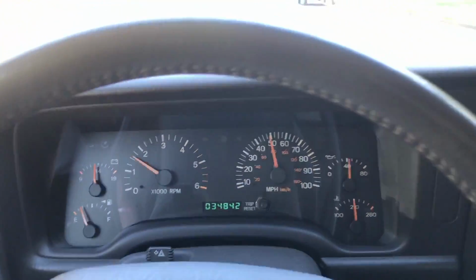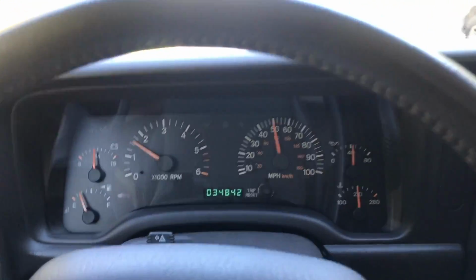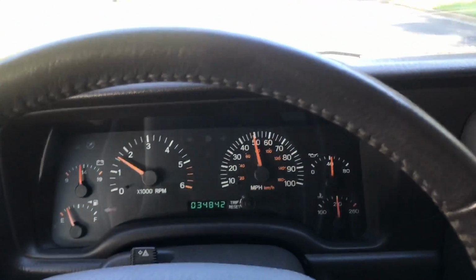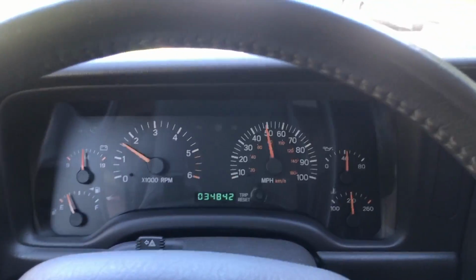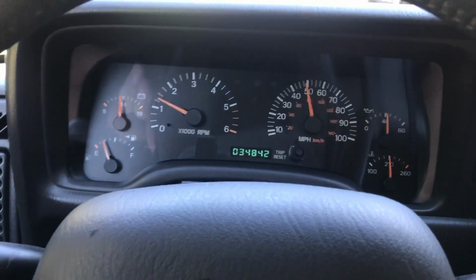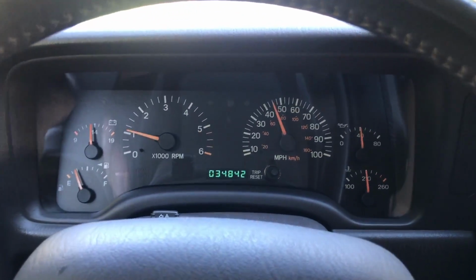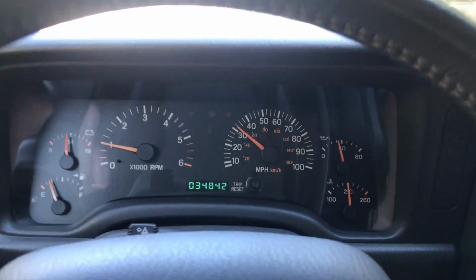One thing, these XJs do create a lot of noise when you drive, and when you hit bumps, it sort of transfers through the whole cab. Very quiet XJ right here. When we go over bumps, it's not loud. Very, very smooth driving, as it should be. New suspension, new tires, very low mileage.